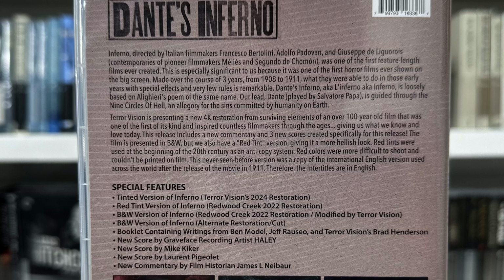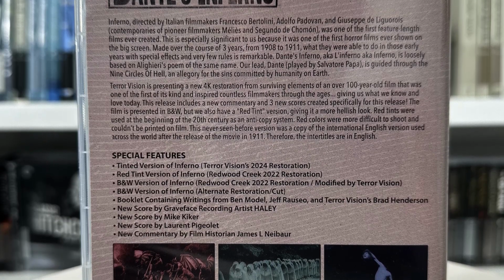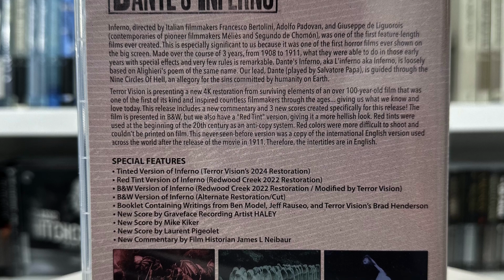I'm sure they have all this information there. I will read a little bit of the back here. It says this was one of the first feature-length films ever created. Not just first feature-length horror films, first feature-length films ever created. This is especially significant to us because it was one of the first horror films ever shown on the big screen. So there you go. TerrorVision fits right in their wheelhouse. It was made over the course of 3 years from 1908 to 1911.